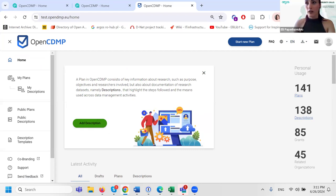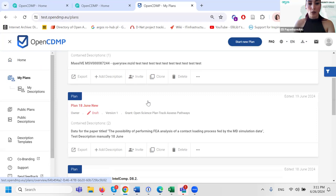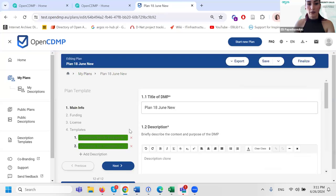What else? Let me actually see. What else? In-app notifications are there. The login I showed you. Oh, yes, how we can review DMPs and plans in general. I can go to any plan that is available at the moment. For example, let's go to this one. And I can click edit. Go to the first description, for example.